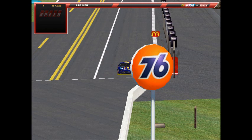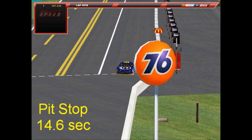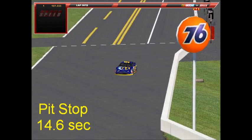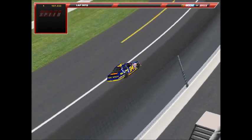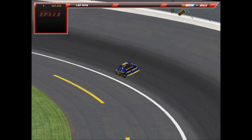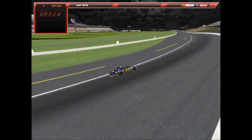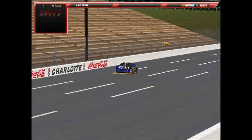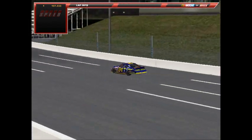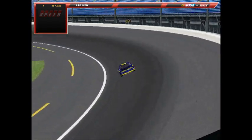And see what the McDonald's crew can do as they make the pit stop. Looks good so far. And a good stop for Shelton's team, 14.6. That equals the best set by Joshua Osborne and Matt Haas. So Shelton has equaled the best pit time of the pit stops portion of the qualifying run. Now let's see what Shelton's second lap is going to end up being. 157.2. That's going to be a little bit difficult to put up a lap fast enough to beat the average.